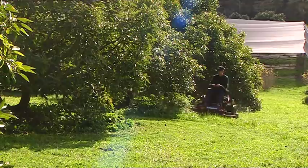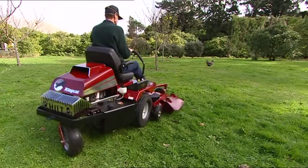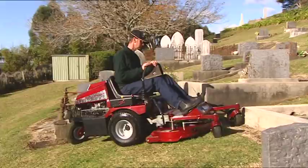The zero-turn drive system, coupled with an out-front deck, puts the operator over the drive wheels, giving outstanding maneuverability without the reactive G-forces associated with standard zero-turns. Perfect for mowing in tight spaces and around trees and garden features.